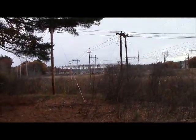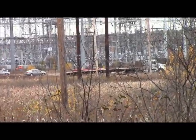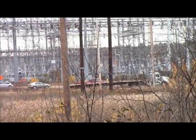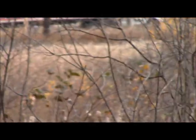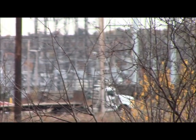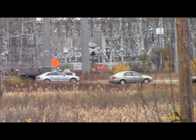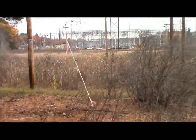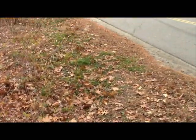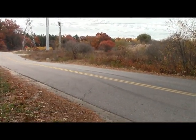And way over there is the power plant. And the Andover and Lowell Railroad is crossing right over there. See if we can see the... there we are. There's the crossing. So here we are at Old Boston Road. This is the first of two crossings of Old Boston Road. So let's go to the second.